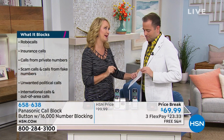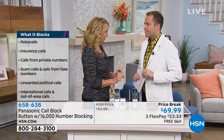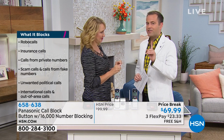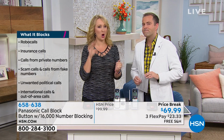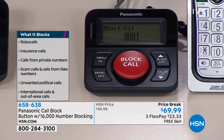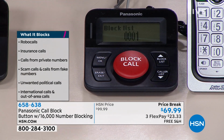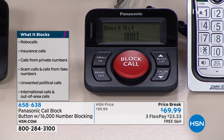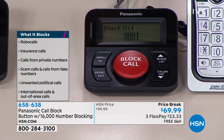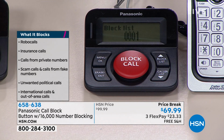But the number one thing I want you to know about the Panasonic call blocker, ready? Preloaded with 14,000 of the worst offenders. There's the value right there. Exactly. So international call centers, scam callers, robocalls, telemarketers, they are already pre-blocked. So the moment you take this out of the box, you plug it into power, you plug it into your home phone, that is literally all there is to it, and that's going to help prevent those unwanted calls immediately.